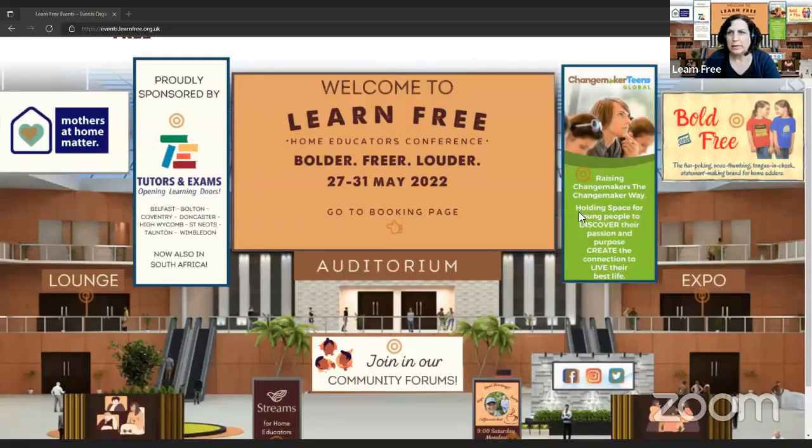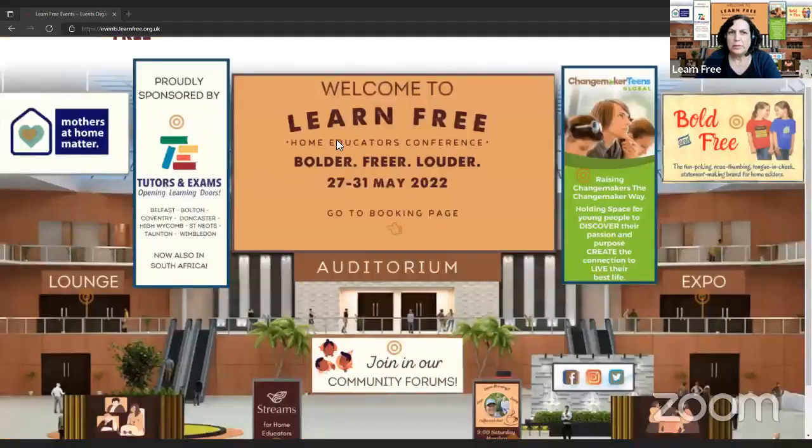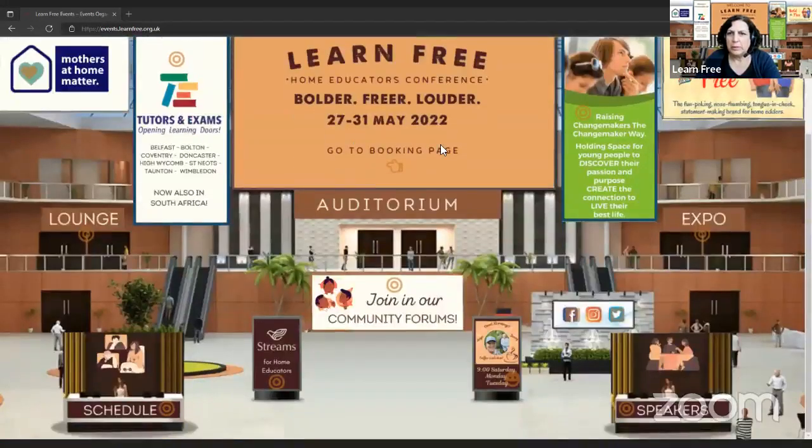Let's see if this is the right one. Okay, so hopefully you can now see the conference lobby, which we are in. We are on a different site to the actual booking site. So we've got this lobby here, which is really cool.